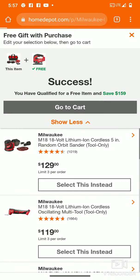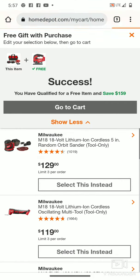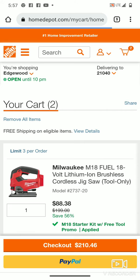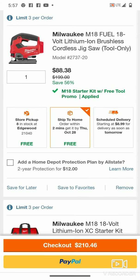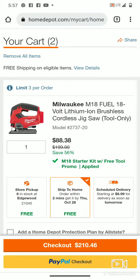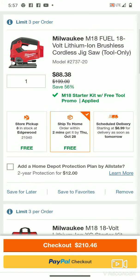That came out to, I believe, $100 before. The jigsaw for $88. Wow, that is amazing. The same price as the hacksaw. So this must be at $159 now instead of $199 before the hack. Jigsaw for $88. Crazy.